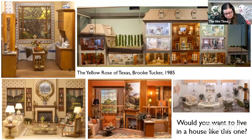For me, I wouldn't want to live there for two reasons. First, the house has a very, very small kitchen. Tucker did not cook, and she initially forgot to put a kitchen in the mansion at all. When the buyer, the person who commissioned the house, mentioned that it was missing a kitchen, she decided to find a space to squeeze it in, but it was very teeny tiny, and it actually doesn't even have an oven or any kinds of appliances. Another reason that I wouldn't want to live in this house is that it doesn't appear to have any full bathrooms or toilets. I know that I wouldn't want to live in a house that didn't have those.